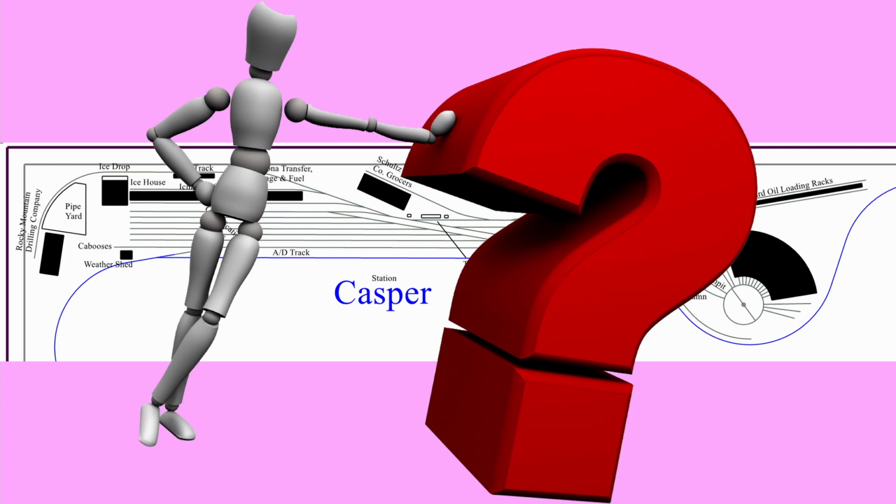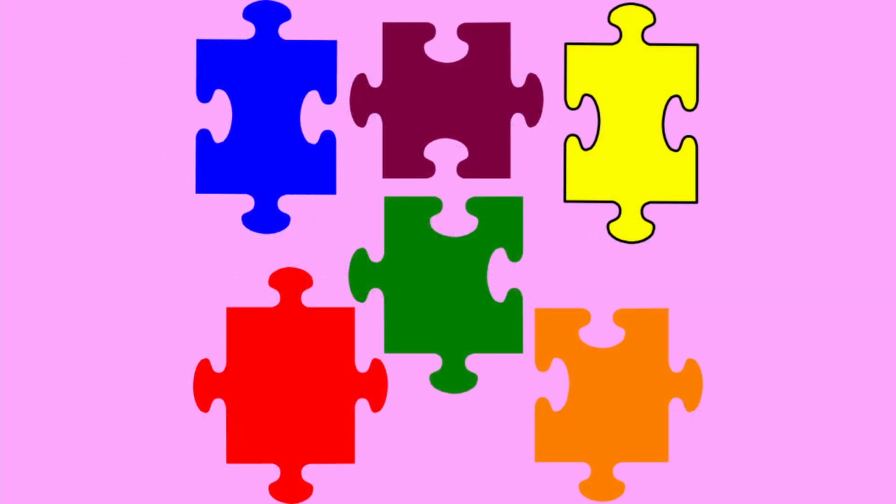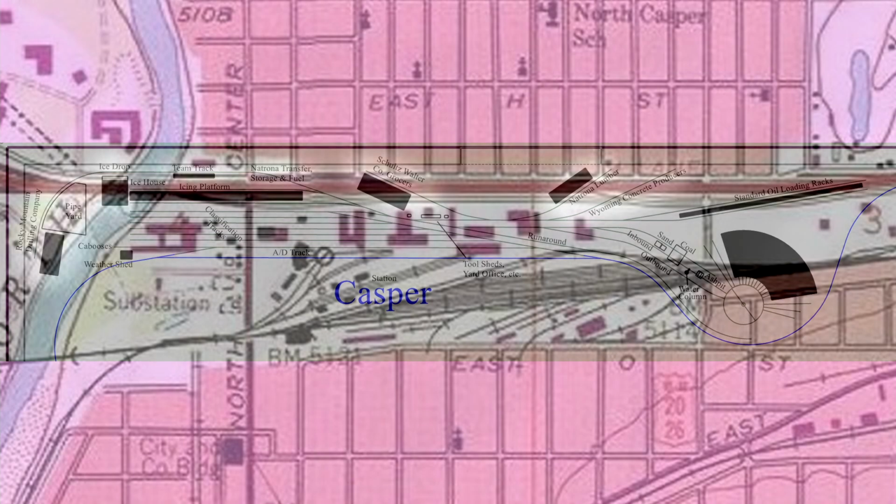One question remains. How did I come up with the track arrangement? I knew what all elements were to be included and their basic sizes. How did I arrange them into a plan? Why did the standard oil loading racks and not the icing platform wind up behind the roundhouse? And why are the smaller industries almost all at the back of the yard?